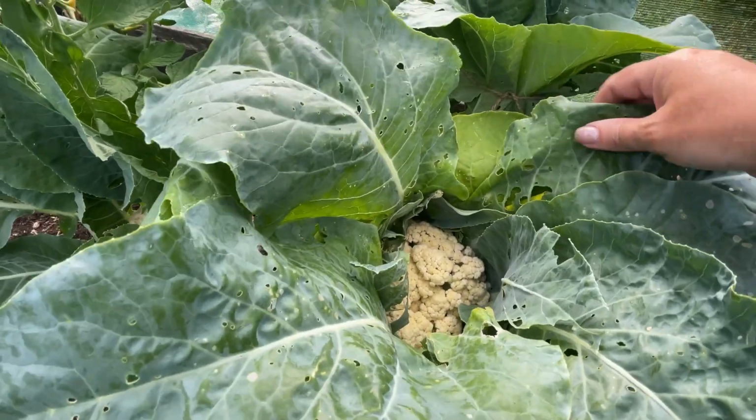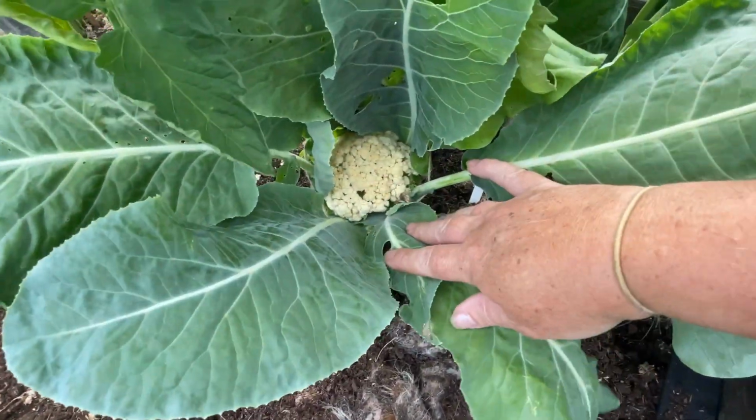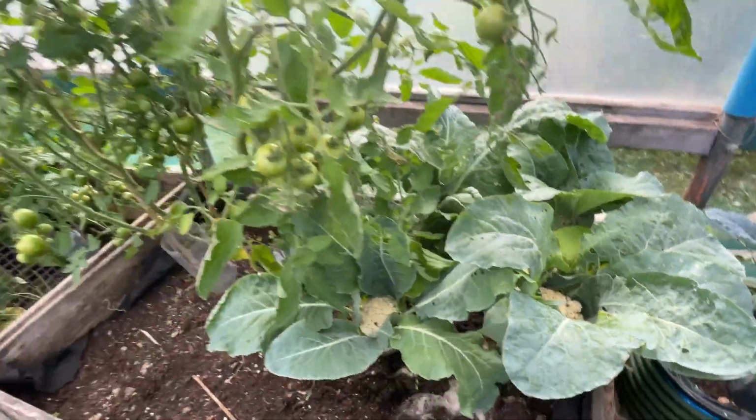This has been eaten, so I think the little caterpillars have possibly got a mate on this side. But I'm going to take these out today, leave that one, and then there's a couple at the back that are quite big as well, so I think we'll get rid of these today.